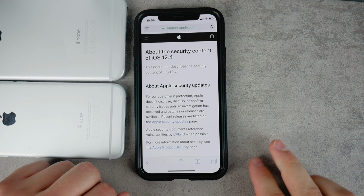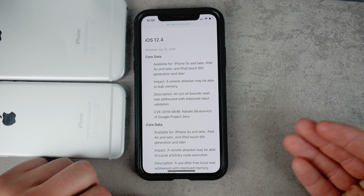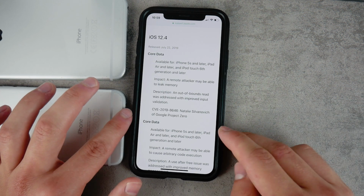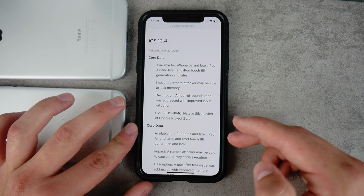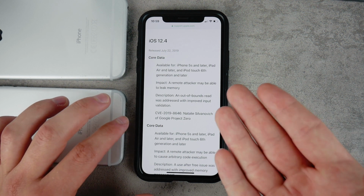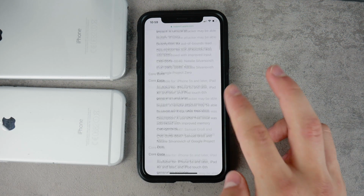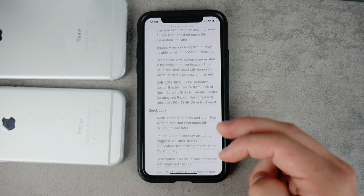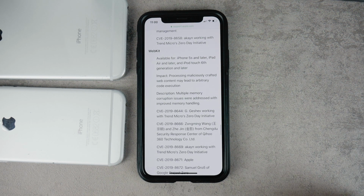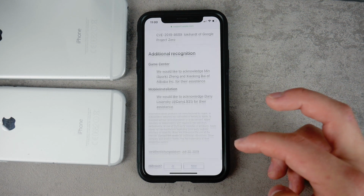And also let's take a look at the security content that Apple regularly publishes on their website, listing all of the new things that are happening within this update. Only for those people that are really interested in this, because it's really not that interesting in my opinion. But for people that want to see what's really happening in the background, you can see where the impact was, like for example a remote attacker may be able to leak memory, and it's all fixed. If it wasn't fixed, they wouldn't publish it. So this is how it works every time we get a new update. There are plenty of things happening in the background in terms of security, which only encourages you to upgrade to this version, because obviously there is some good stuff going on in the background of this version.